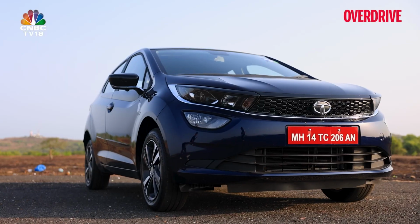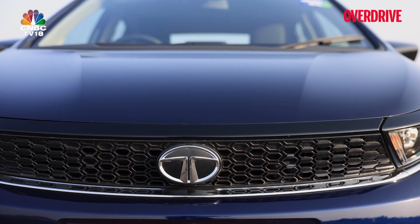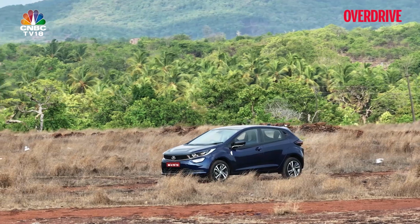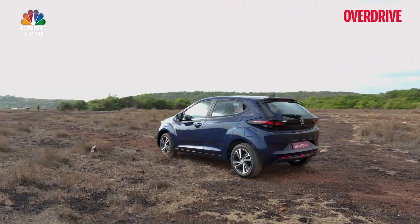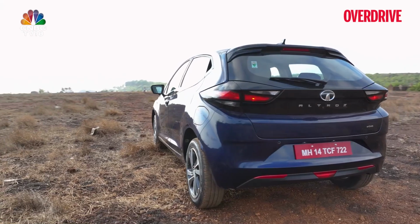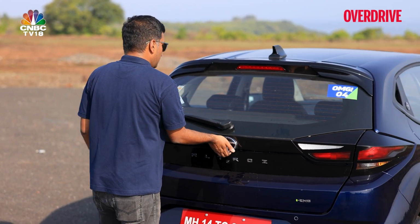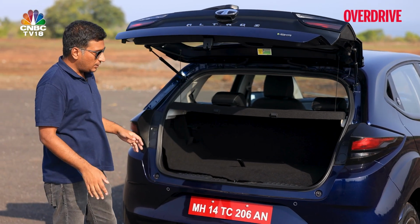The Tata Altroz iCNG looks identical to the other Altroz versions. So you have the same sophistication to the way it looks with its quite intricate design touches. The only way to tell the CNG version apart is through the small iCNG badge on the boot lid. But the big draw with the Altroz iCNG is that you still get a usable amount of boot space.